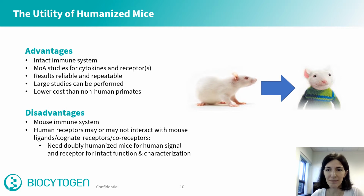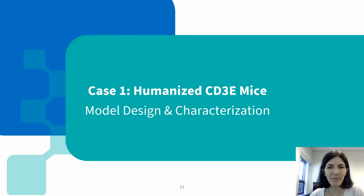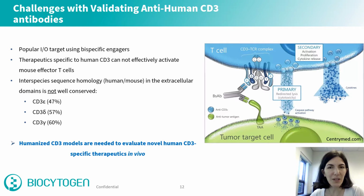The first model I'd like to focus on is our humanized CD3 mice, which now comes in two flavors. Our first generation is mice expressing human CD3E. As we all know, CD3 is a popular immuno-oncology target because CD3 activation plays such an important role in T-cell activation. Many bispecific antibodies have been engineered to target CD3 in addition to tumor surface antigens in order to directly juxtapose the T-cell, which is shown here in blue, with the tumor cell, which is shown here in green. In this way, engagement of the CD3 complex with the antibody triggers a T-cell response, ideally resulting in tumor cell killing and/or T-cell activation and cytokine release.